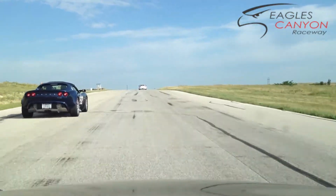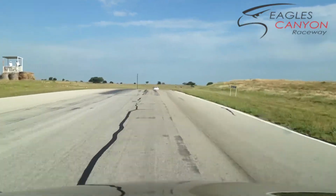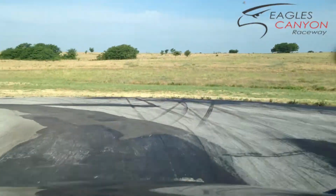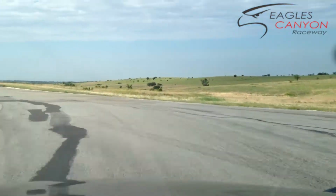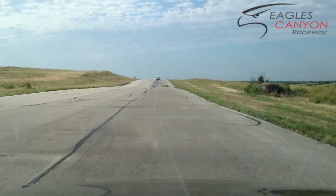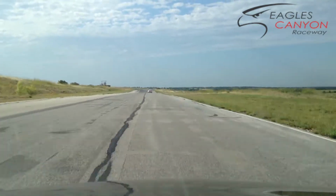Well, I finally caught up to the Lotus Exige, the supercharged Lotus Exige, driven by Carol. She's a fast driver, and that little car is really light with the supercharger, very powerful, handles great. Lotus makes cars that are so desirable for this type of event, actually. If you're looking for not a race car but just a track car, take a serious look at Lotus.